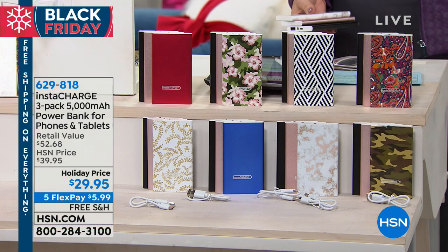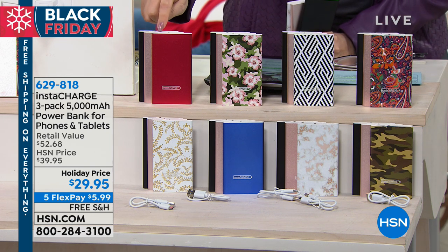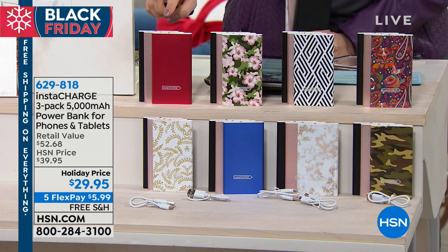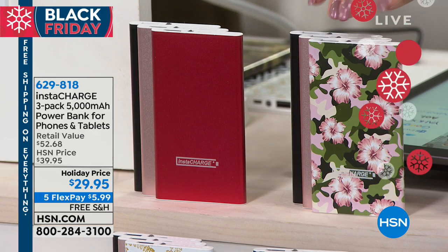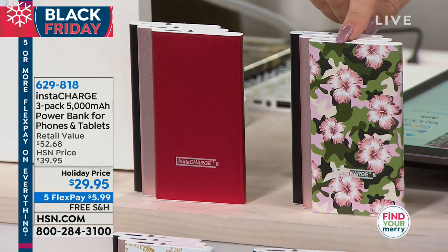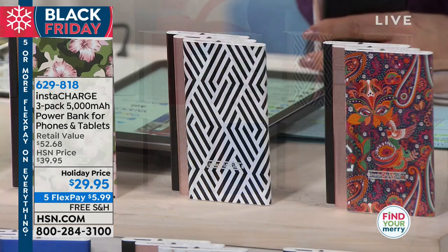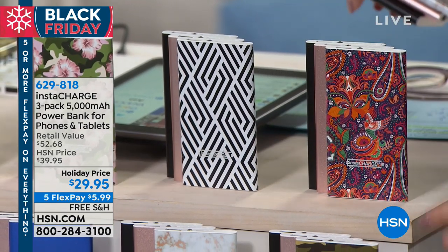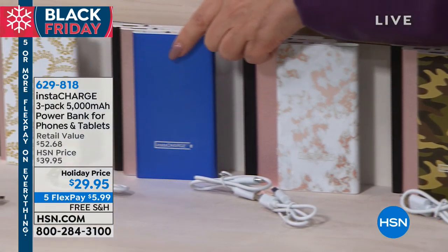That's true. So this is really a battery for your battery, and what you're getting is three separate InstaCharge 5,000 milliamp chargers. Each one of them separately is 5,000 milliamps. Here's your red. You get the rose gold and black as well. Here's your floral choice, camel floral it's called when you're ordering. This one is your black and white neo print, and then you get a solid black and a solid rose gold. This is your paisley choice, and then you get the rose gold and the black. And then down here you have your camo, gold marble, and then your blue, and then this last one.